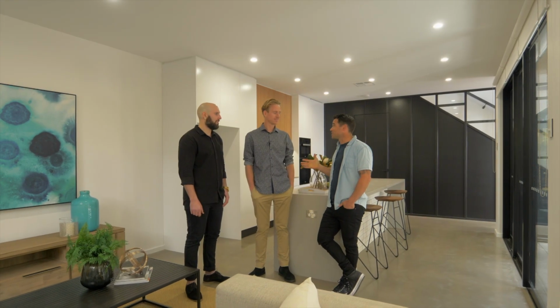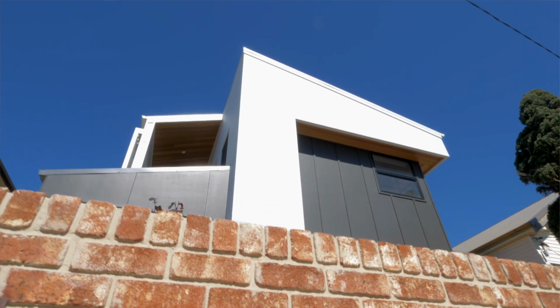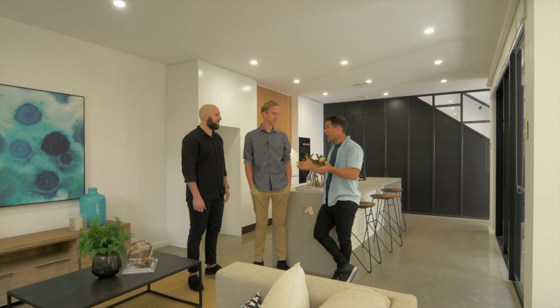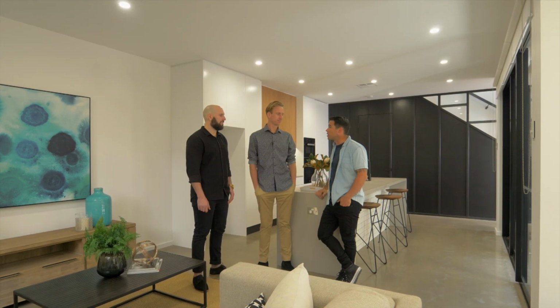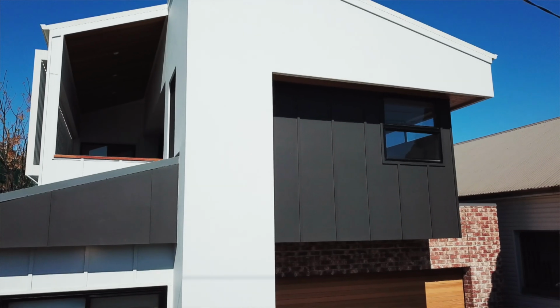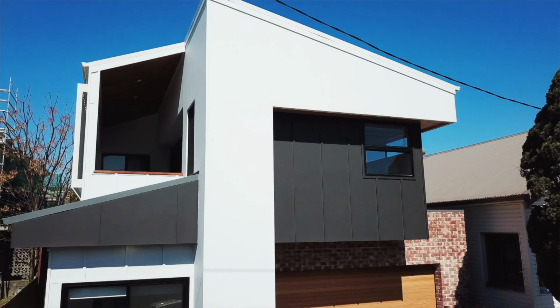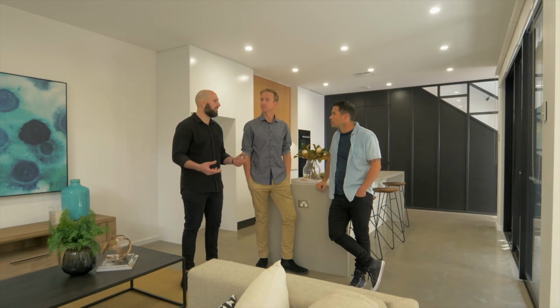Well guys, I've got to say that is one impressive facade. You've managed to incorporate a lot of different materials and textures, and it is an absolute standout on this street. So what was the design process behind that? When the clients approached us, they wanted something with a bit of a point of difference, an urban beach home. That's what they said to us.